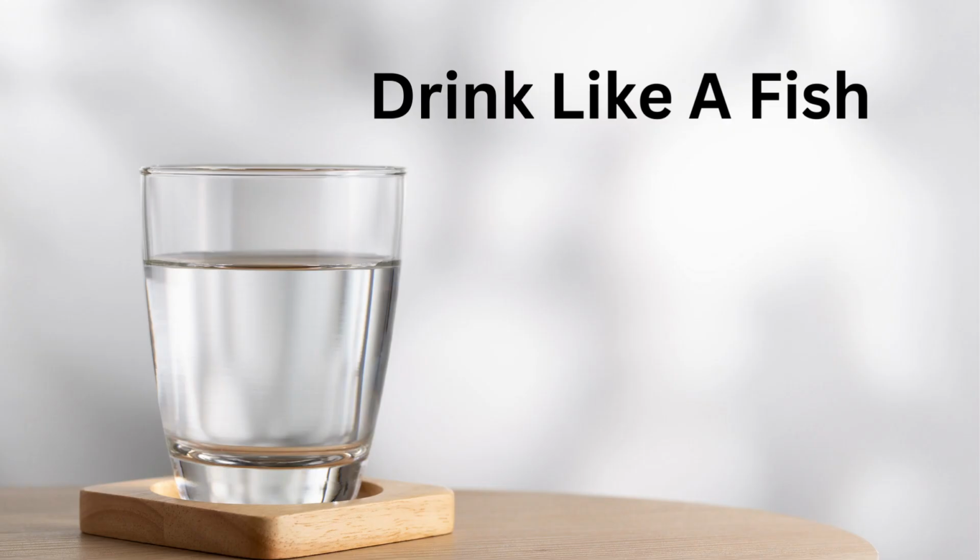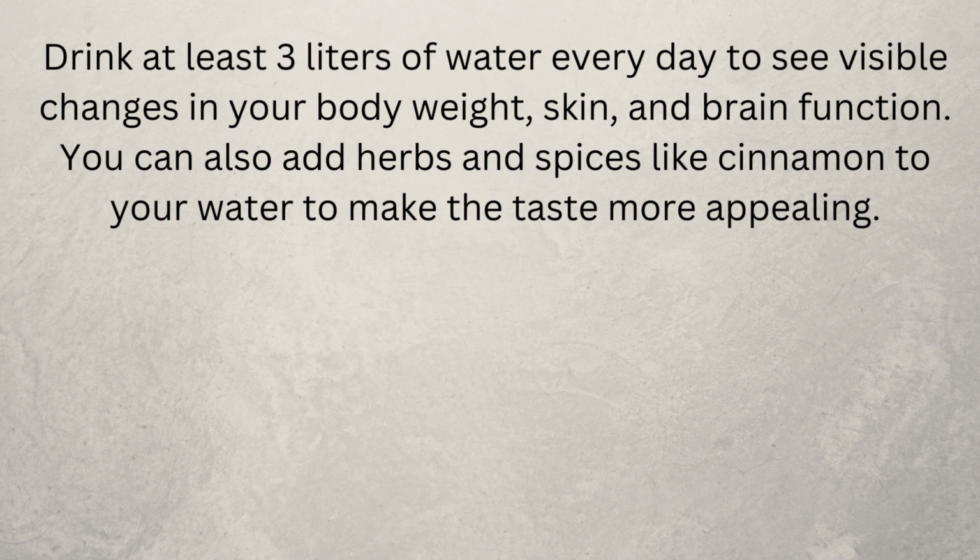Drink like a fish. Drink at least 3 liters of water every day to see visible changes in your body weight, skin, and brain function. You can also add herbs and spices like cinnamon to your water to make the taste more appealing.